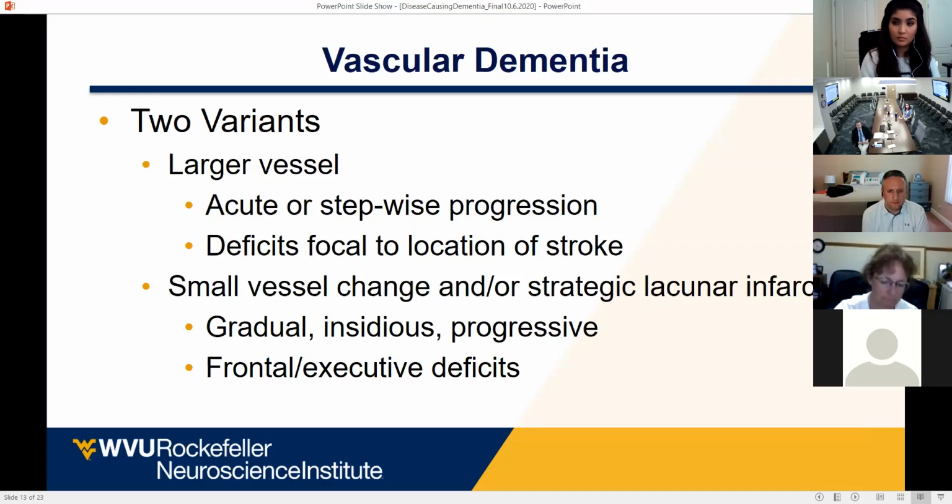And there's two real types that we want to think about for this. There's the large vessel disease. So you have an acute stroke that takes out a major blood supply to your brain that leads to very focal deficits like hemiparesis, but also loss of cognition. That's an acute, rapid drop-off in behavior, or you could have multiple of these and you have a stepwise progression. That's pretty easy to recognize and diagnose with MRI scans or CAT scans.